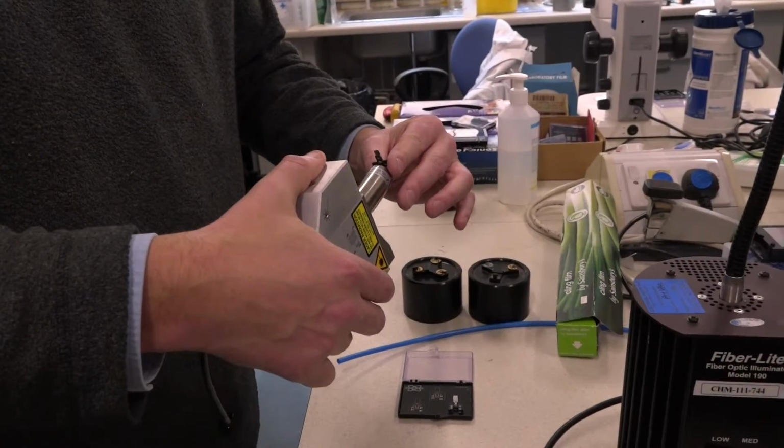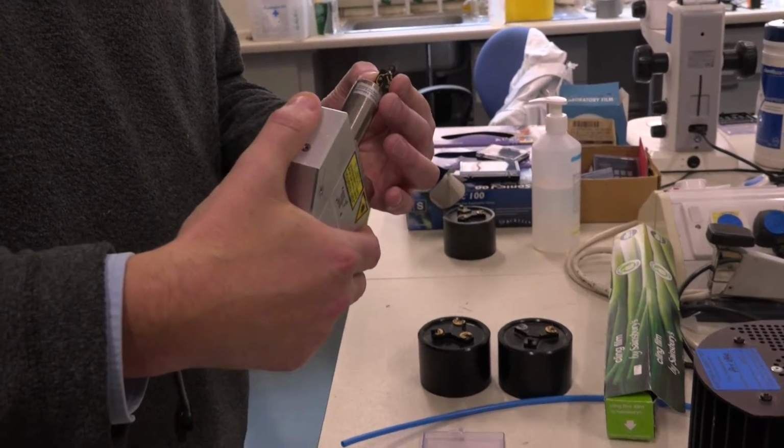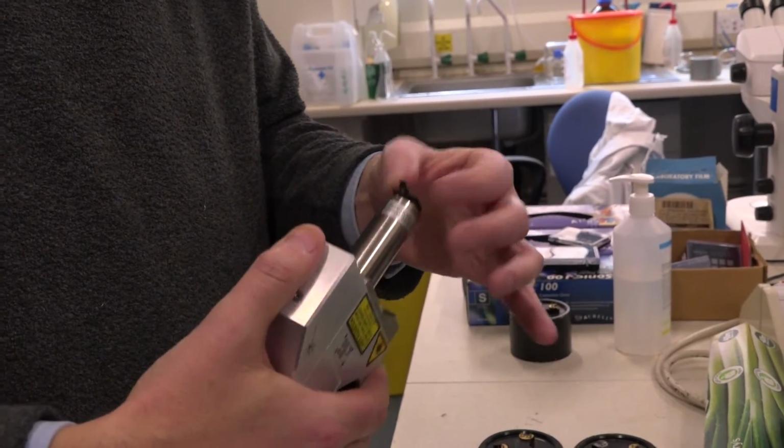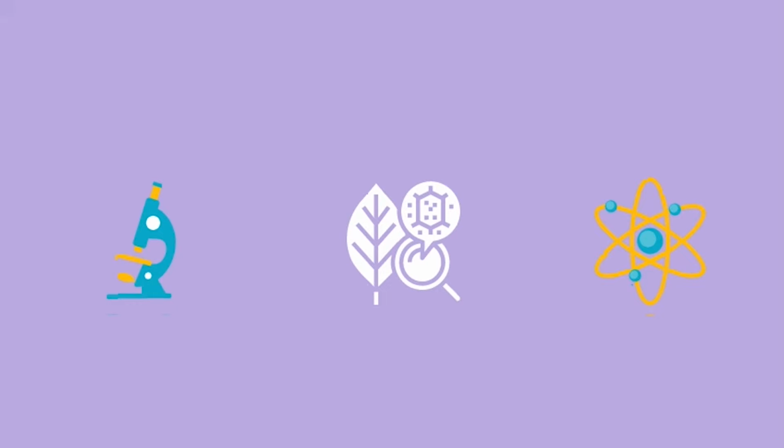Nicola is working with physicist Dr. Andrew Parnell, who uses nanotechnology to create new materials inspired by structures that we see in nature. My name's Dr. Andy Parnell. I'm a physicist at the University of Sheffield in the Department of Physics and Astronomy. My research is interdisciplinary, so it looks at the crossover between physics, materials and biological physics.